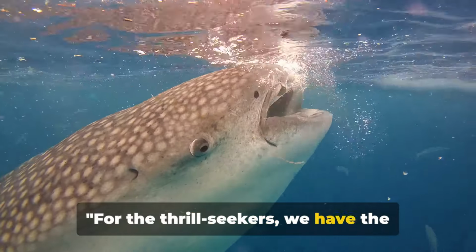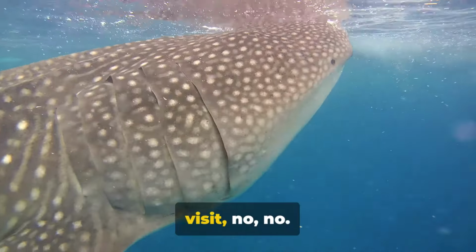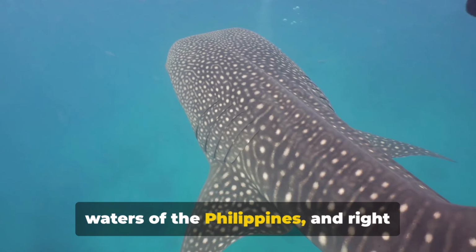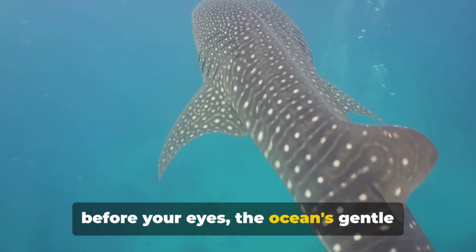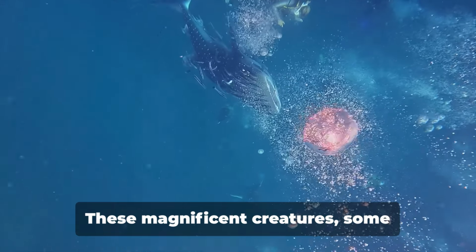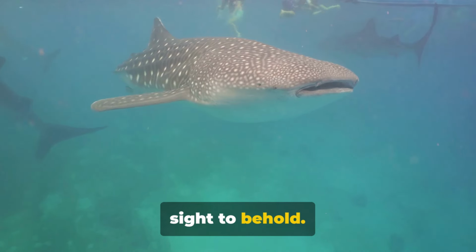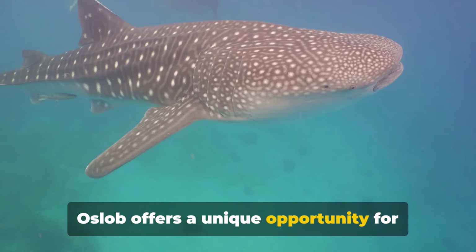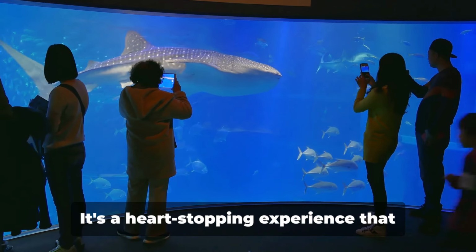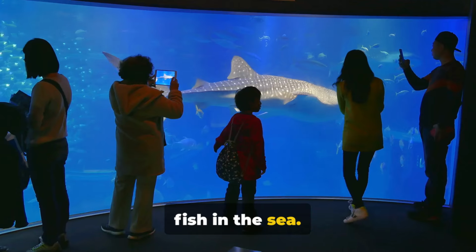For the thrill seekers, we have the Oslob whale shark watching. Now this isn't your everyday aquarium visit, no. Picture yourself in the warm, tropical waters of the Philippines, and right before your eyes, the ocean's gentle giants, the whale sharks, glide gracefully. These magnificent creatures, some reaching lengths of over 10 meters, are a sight to behold. Oslob offers a unique opportunity for close encounters with these majestic beings in their natural habitat. It's a heart-stopping experience that brings you face to face with the largest fish in the sea.